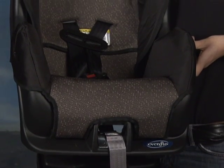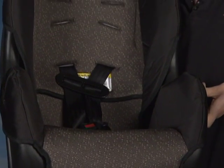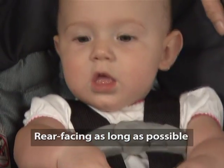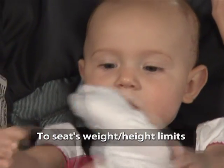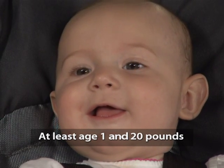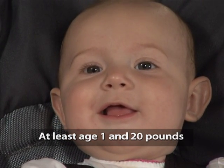Now what Emma will need next is a convertible seat. Convertible seats are larger than infant-only seats, and they go up to a higher weight and height limit rear facing. They will also convert to forward facing for when she gets older. They need to stay rear facing for as long as possible, until the highest weight or height limit of their car seat. At a minimum, until they are at least 1 year old and also at least 20 pounds.